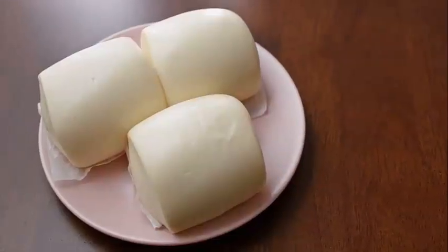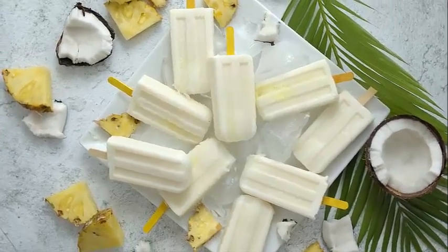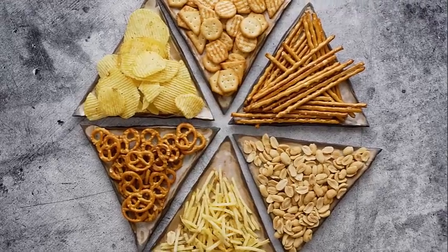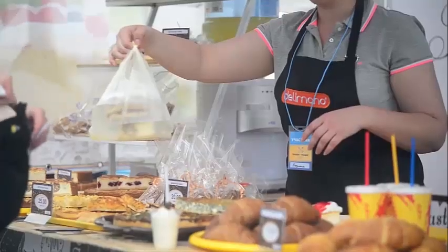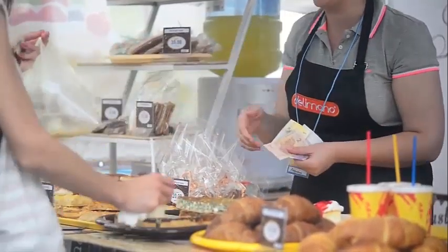Pineapple bun, bolo bao. The pineapple bun is a sweet bun with a crumbly, sugary crust that resembles a pineapple's texture. Despite the name, it doesn't typically contain pineapple flavor. Curry fish balls and street snacks. Hong Kong's street food scene is vibrant. Curry fish balls, skewers of grilled meat, stinky tofu, and more can be found at street stalls throughout the city.